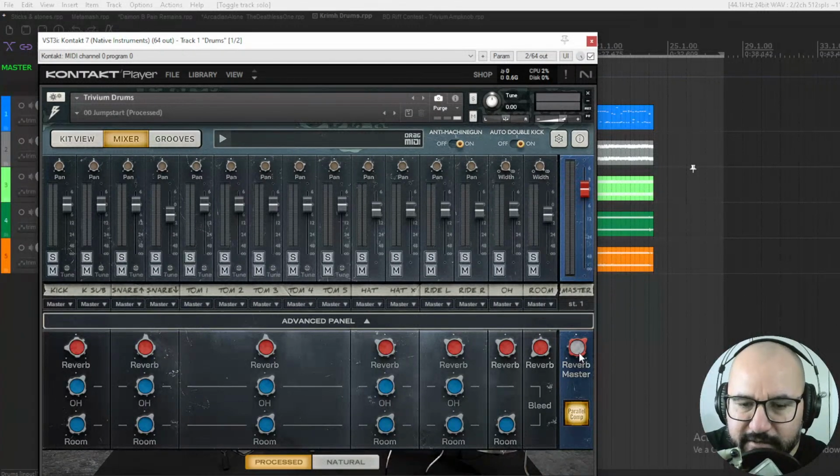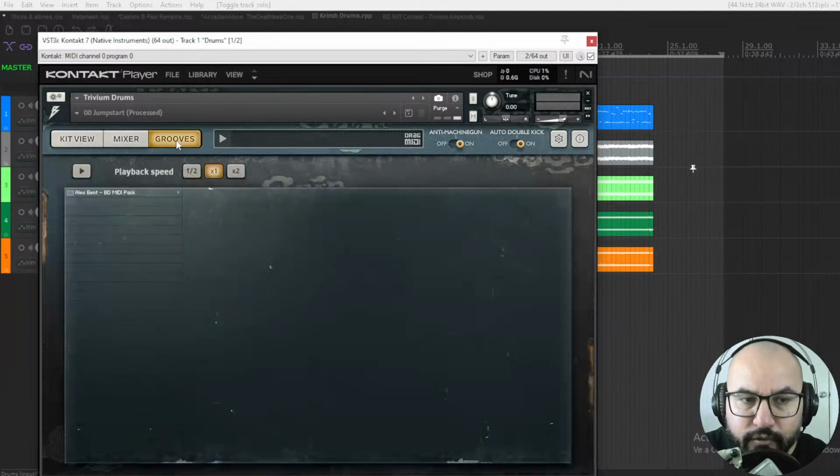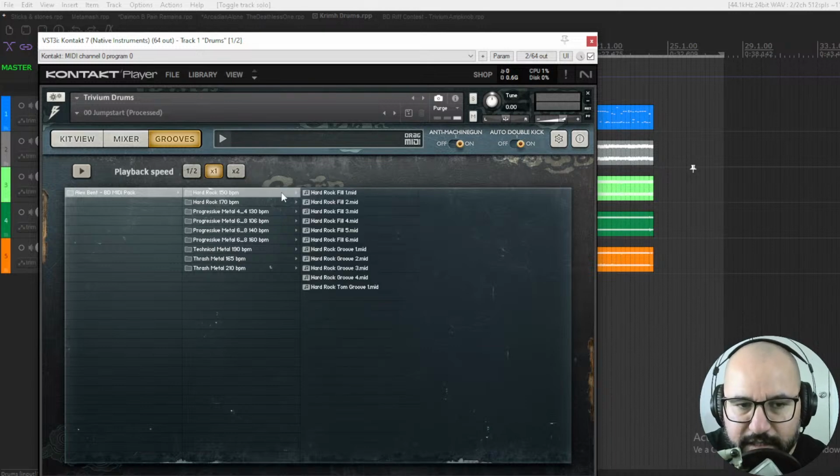And you have a master reverb control as well, and a parallel compression button here that will add more smack, more punch to the drum sound if you enable parallel compression. We're gonna check that out in a moment. And also we have a groups section, where there are some pre-recorded grooves and patterns that you can check out here.